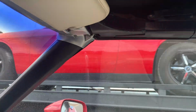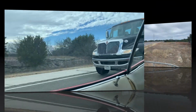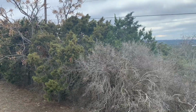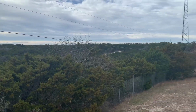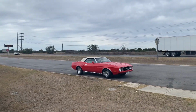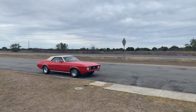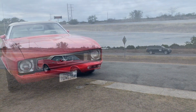On a trailer. It's pretty cool. I stopped over for a scenic view and smoke a little cigarillo, and cars are beeping at me as they go by. Just seeing the car, it's pretty cool. I love it. I love going across country in a classic.